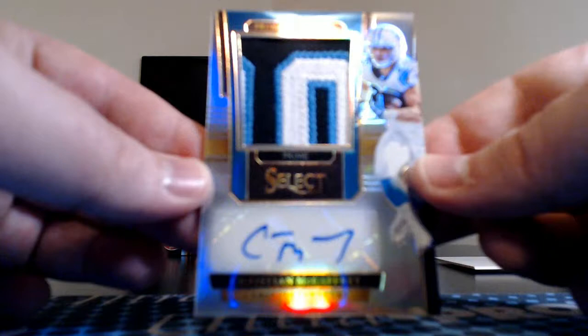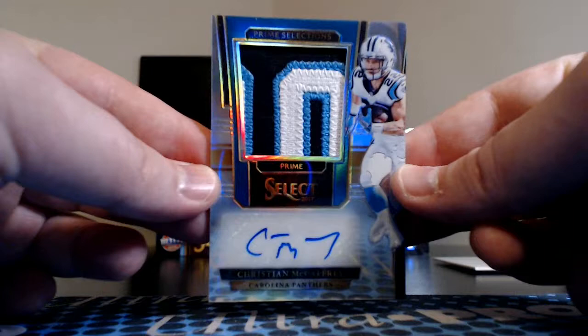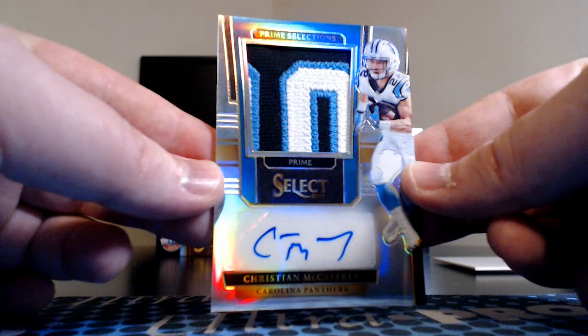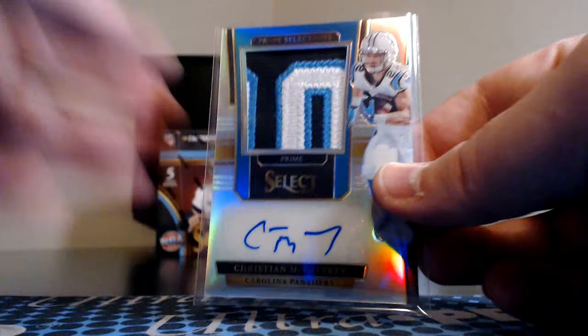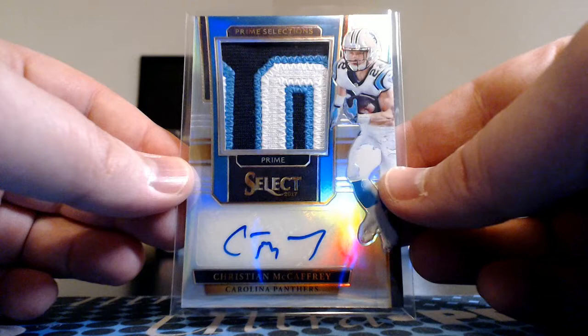Ooh, Auslander's break, son. Nobody wanted them. Shane came in toward the end of the break and grabbed the Panthers. Jumbo jersey autograph, Christian McCaffrey. Look it up, Shane, if you're selling it. Tell me how much it sells for. I might be interested. I have no idea what that one goes for. If you're selling it anyway, let me know. Looks like part of the Owen rookie off the back of the jersey there. Beautiful card.